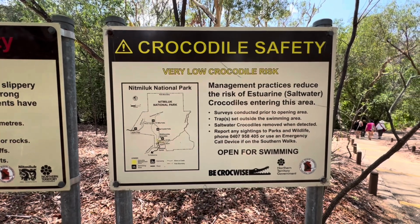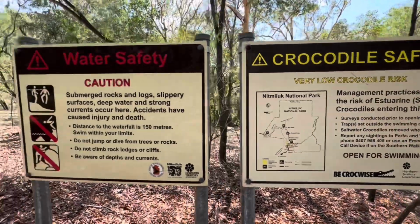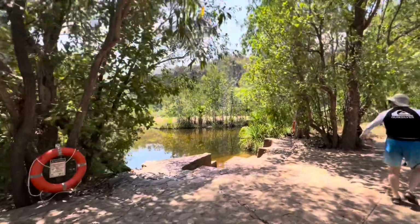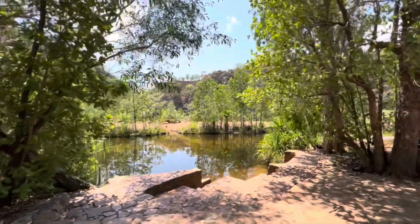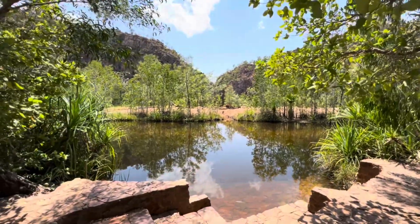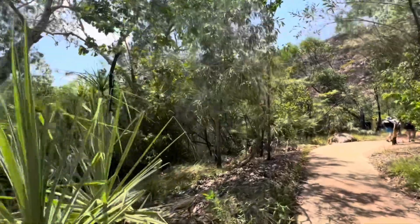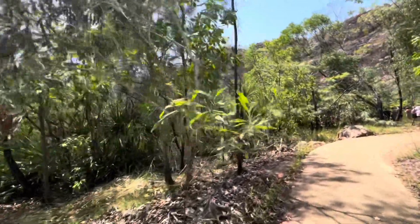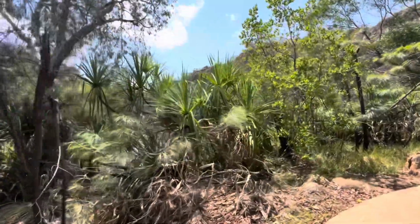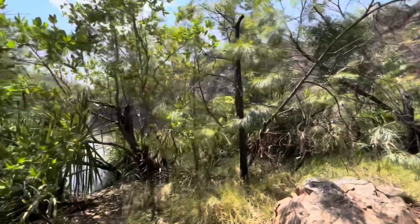So they're saying in the wet season the crocs can get in here because the tide rises high. Oh, it's pretty. Doesn't look like we can get to the falls because it's too far to walk around in the short time we've got.